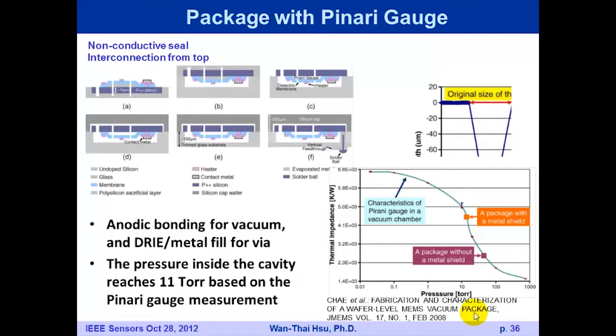This is also some work done at another group. So basically, this researcher did another bonding for vacuum and drilled a hole and filled it with metal for the via. And this is a non-conductive seal with interconnection from the top. Okay. And they used a Pirani gauge for measuring the vacuum inside here, and they reached about 11 torr based on the measurement. This number is pretty typical for bonding if you don't have a getter, okay.